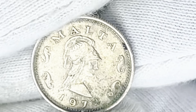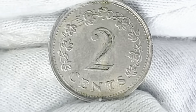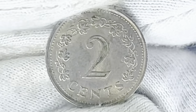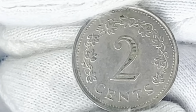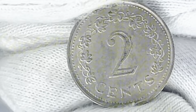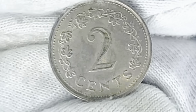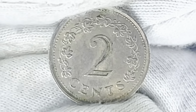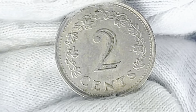In 2023 and 2024, a few exceptionally well-preserved examples sold for around €50 to €70, mainly to collectors seeking to complete full Maltese decimal sets. But the true gems are the proof coins, minted in very limited numbers for collectors. These were part of the official 1972 proof set, which included all denominations from 2 mils to 2 lira. A complete proof set can fetch €150 to €250 today, depending on condition and packaging. As with all coins, rarity and condition determine value, but nostalgia often adds a priceless emotional layer.